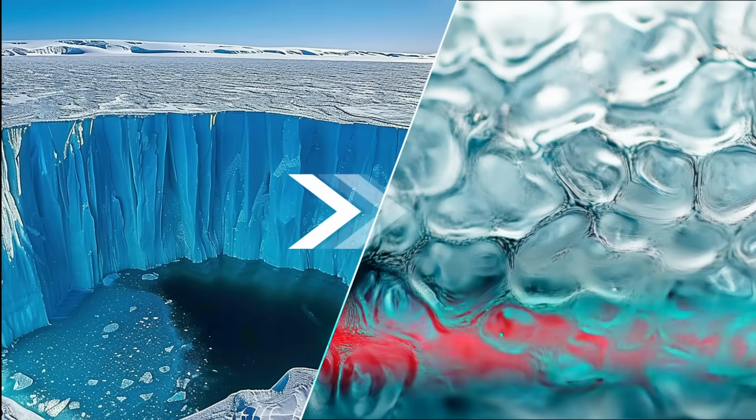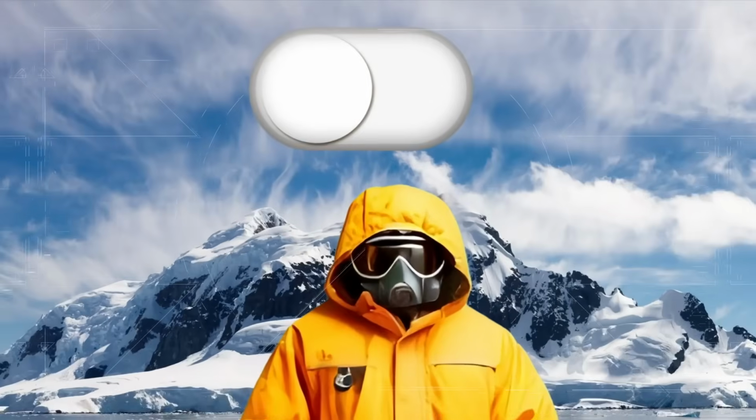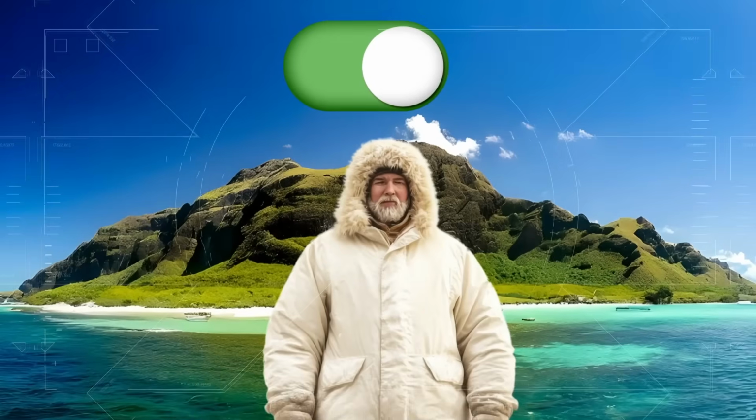Scientists have to literally scan all the way down this snow in order to find what this place looked like millions of years ago. What they found is an entire lost world buried under miles of ice.